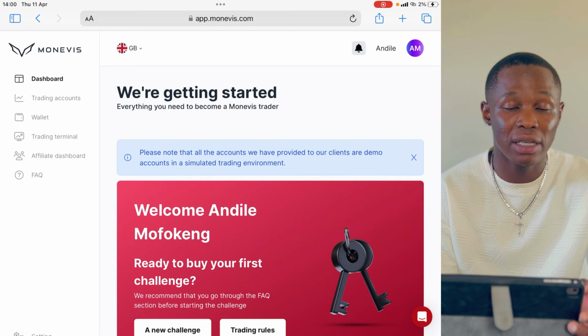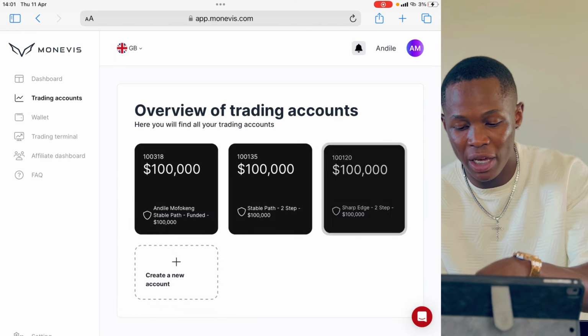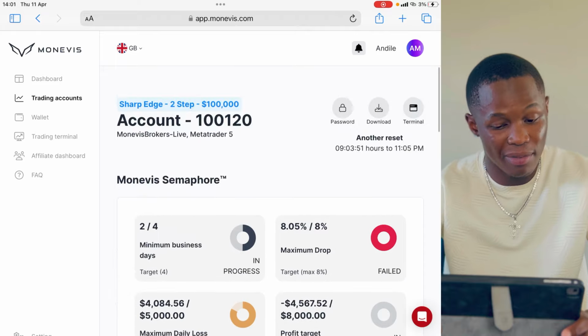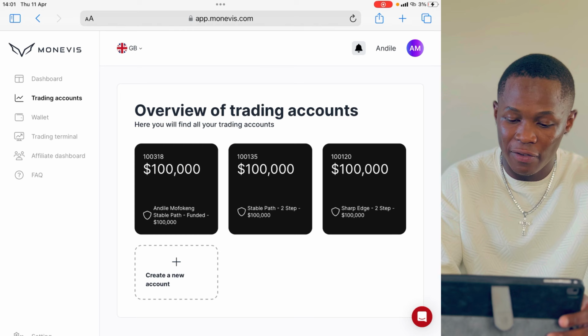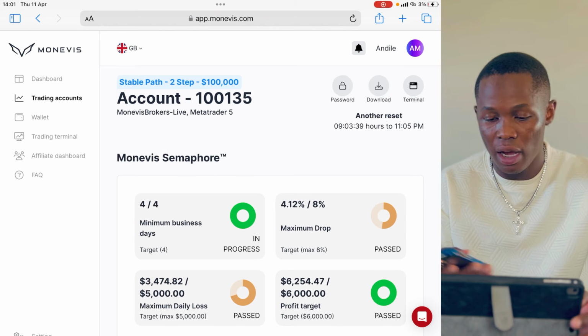So the craziest part of what's different with Monevis is that, as you can see, these are my trading accounts. The first account, which was a Sharp Edge, I actually failed. As you can see, failed right here. It wasn't easy. I was trying to get familiar with the trading platform and stuff like that. And I took a two-step, which is this one, and as you can see, I've actually passed. So the difference with Monevis is that your phase two is still the same account. It just gets reset. So let me show you. I'm actually on my phone.